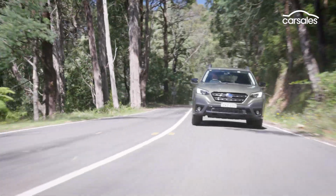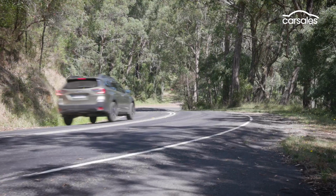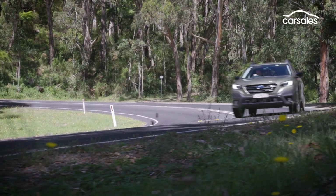All in all, there's a lot to like about the way the Outback drives, and it's only really let down by an engine that's adequate at best. So it's a shame the 2.5 is now the only option. Otherwise, it's a capable and comfortable family tourer.